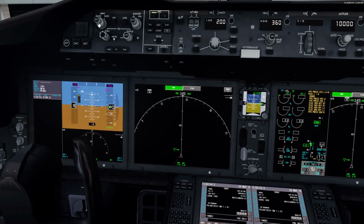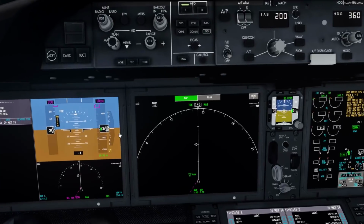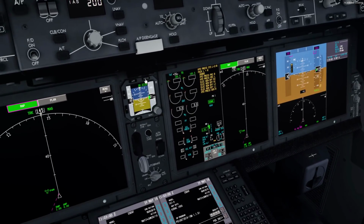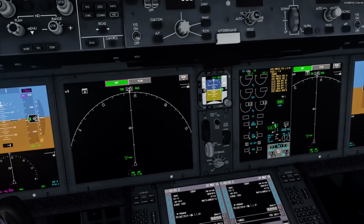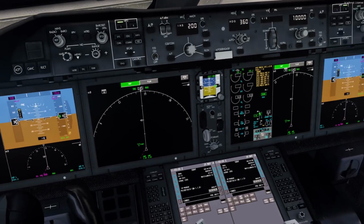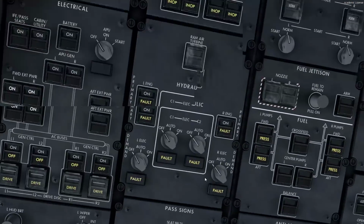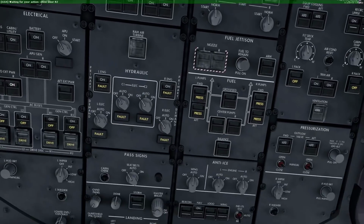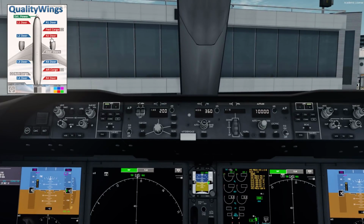Yeah, so the cold and dark state is not the greatest, so I need to do some things just to update it all. So everything's looking all good now. Awesome. Okay, so let's go up here. Let's get the IRS starting to align. The flight deck door power and the window heats can come on. Catering's finished, like so.